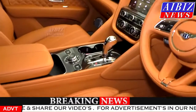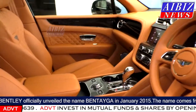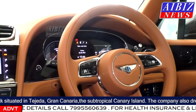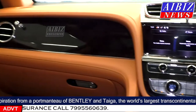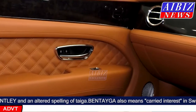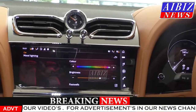The all new BENTAYGA is a facelift of the BENTAYGA, which was actually released in 2015, and it has found new success in the worldwide market. It has a very good shape. Now this is red color, but you can change it, and the trims also. Where you see this trim, it also comes in a different color. You can set the roof as one color, and at night it will look very good.